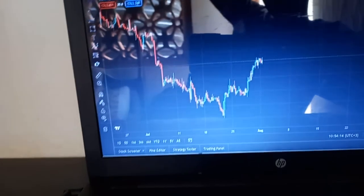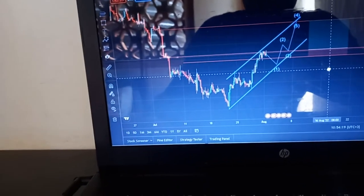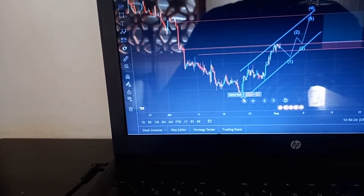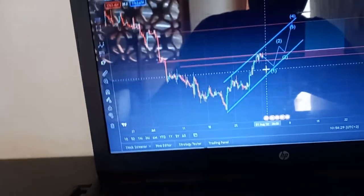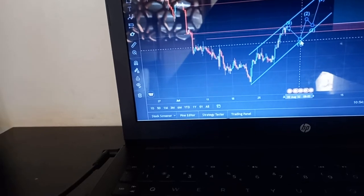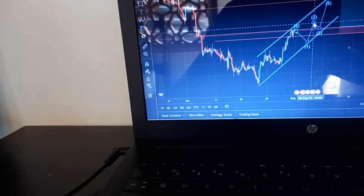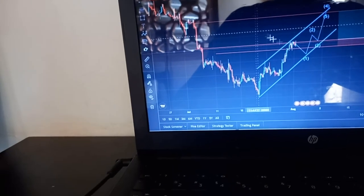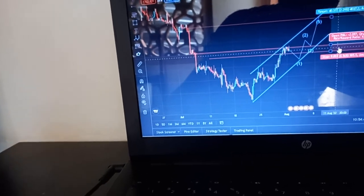XAUUSD, gold, in short. I'm looking on buys because there is one test, retest here, another touch here on the trend line. I'm waiting for it to come back down here and touch. Then if it comes back up here, it will have made this resistance on these candles, then comes back down, because there's a lot of resistance here. Then I buy.